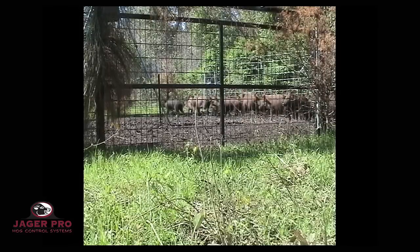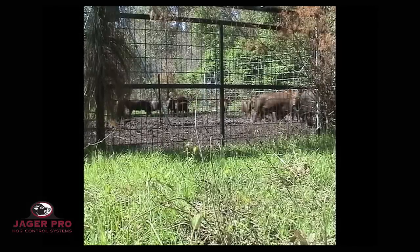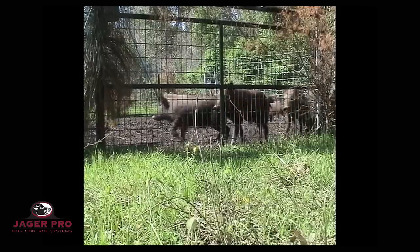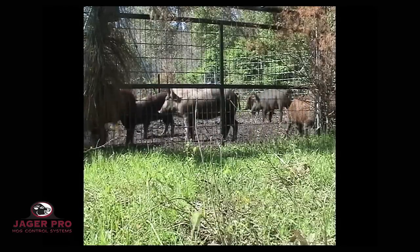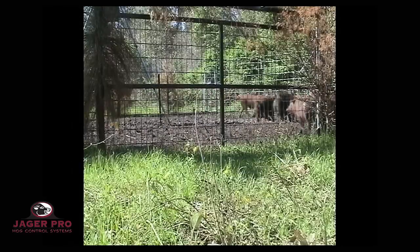First, even domestic pigs are intelligent enough not to urinate or defecate where they eat or sleep. Their bathroom area is always located outside their feeding and bedding areas. Second, leaving pigs inside a trap overnight allows them to communicate distress to others in the area.